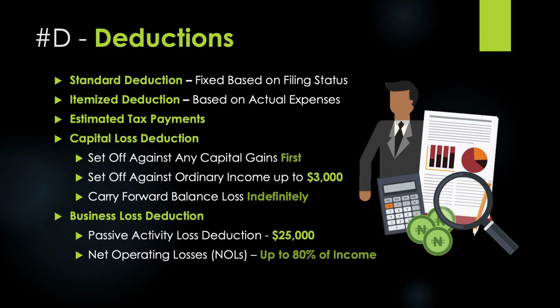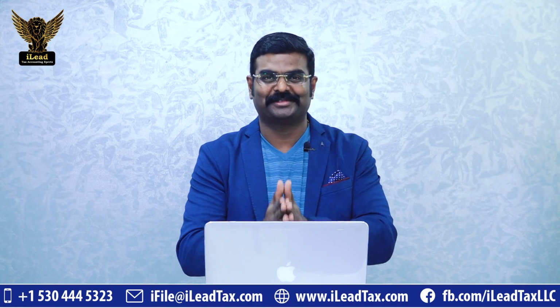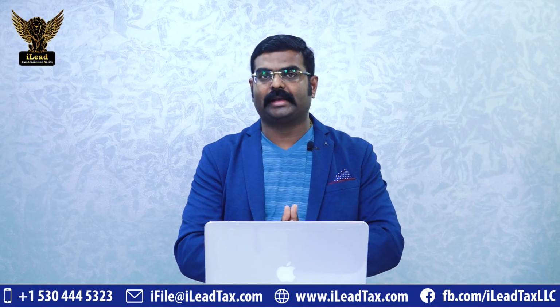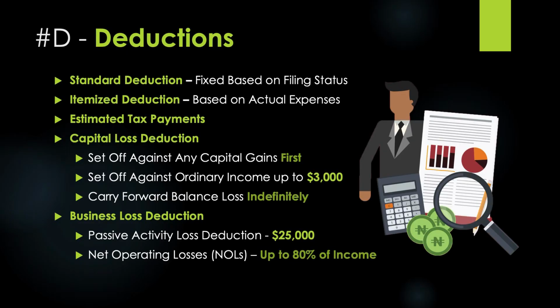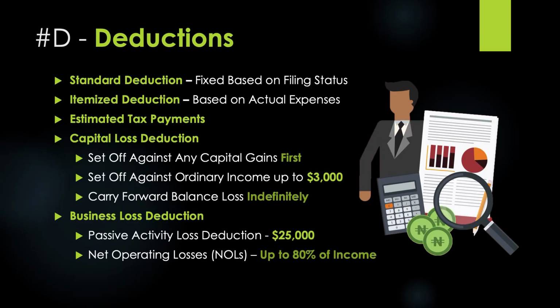Next one is a capital loss deduction. So in case you have any long-term capital loss or short-term capital loss, whatever is the nature of capital loss, you have to deduct it first against any capital gains, and whatsoever is the remaining loss, you can deduct it against the ordinary income like wages or something like that up to $3,000, and anything remaining you can carry forward. And the next one is business loss deduction.